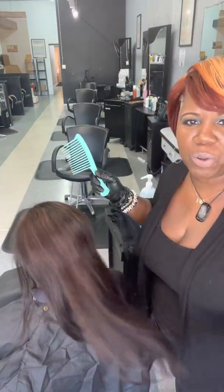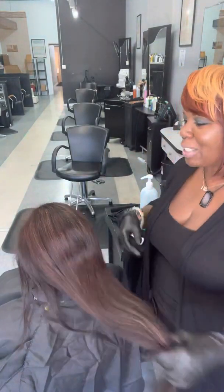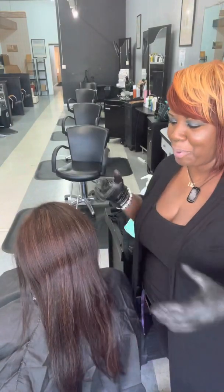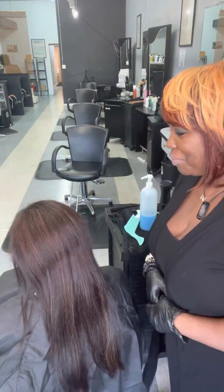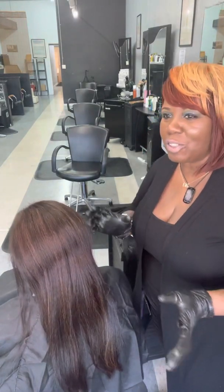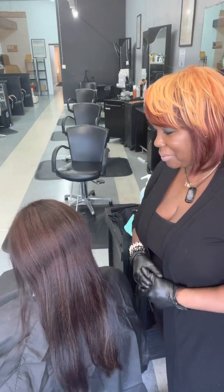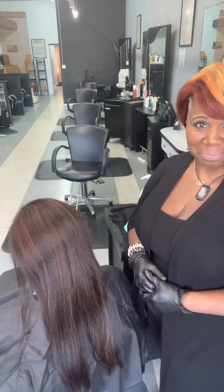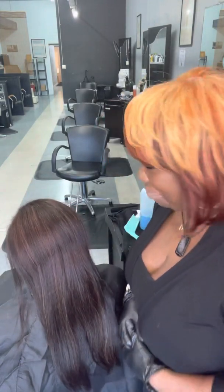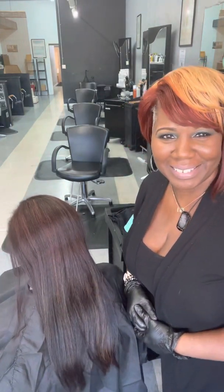How do we shampoo this long hair? So tell me, Tamika, before you met me, Kilolo, how did you used to shampoo this hair before I came into your life? Honestly, I used to go to the hair salon all the time. I really didn't wash my hair because I always went to the hair salon. I've been going to the salon since I was about 6 years old. However, there have been times where I did wash my own hair.